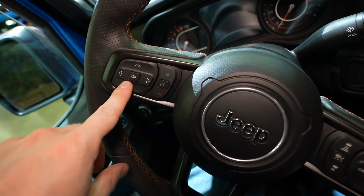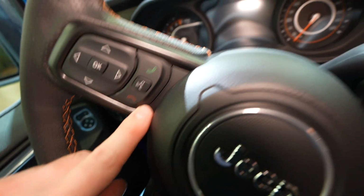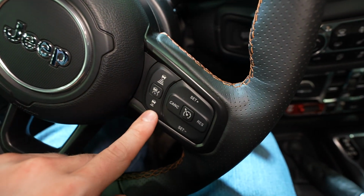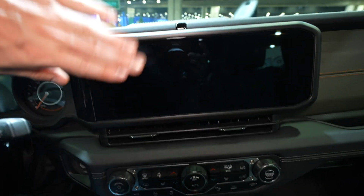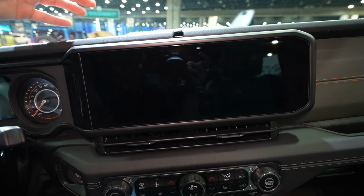Right here we have all the controls for the center LCD display. We also have your steering wheel mounted call buttons. Right here on the right hand side we have the adaptive cruise control buttons as well as your regular cruise control buttons. Push button start's going to be right here. Massive updated touchscreen display that is the same on the Jeep Wrangler, I believe.